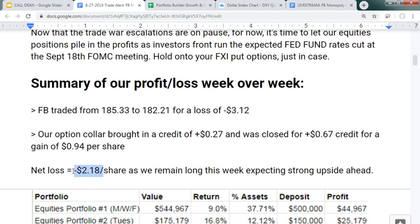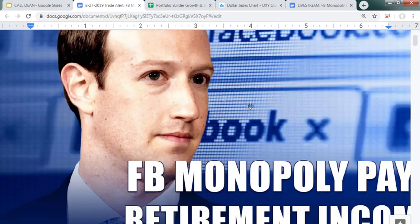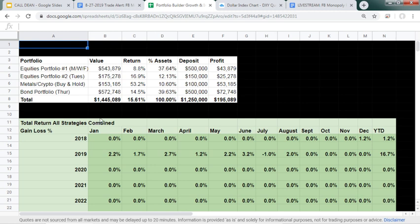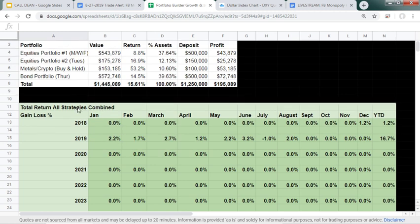But right now, I do think we have a cooling in the trade tensions, which will result in a very bullish move in equities. And particularly, I really like Facebook. So we'll take a look at what Facebook has going on in a few minutes here. I'll click through the track records one more time just to review.